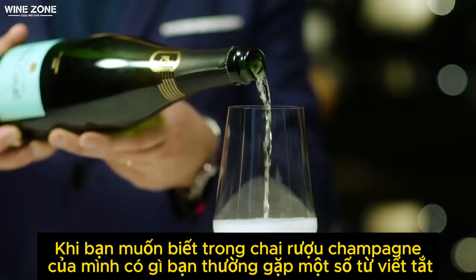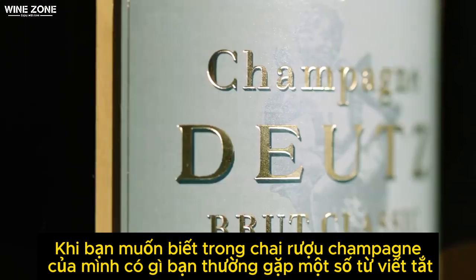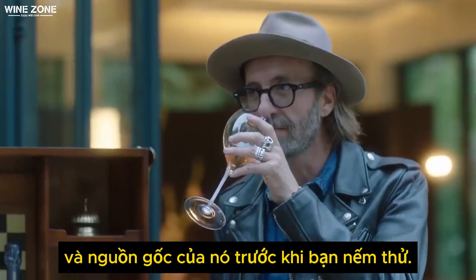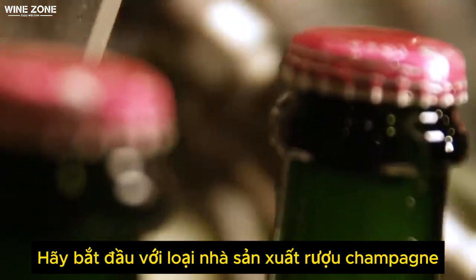When you want to know what's inside your bottle of bubbles, you may often be faced with an array of abbreviations. Although confusing, they can tell you a lot about what's inside your bottle of champagne and where it comes from before you've even tasted it. Let's start with the type of producer that made the champagne.